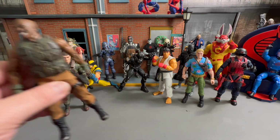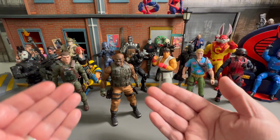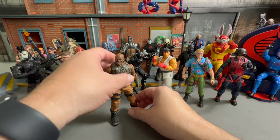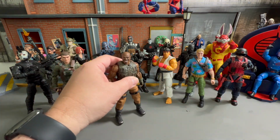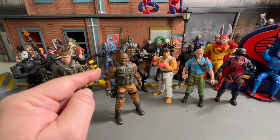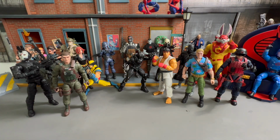I think if we could get more of these, it would be fantastic. So maybe just use this buck. This is great work, Mezco. You did good, man. That's why I feel so badly whenever you give us crap figures, crap articulation. But this figure here, top 10. All right. Moving on.